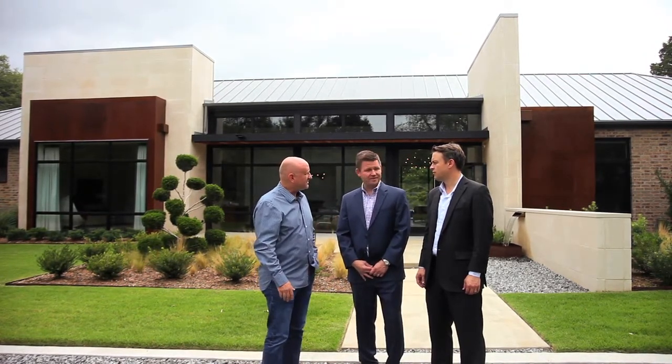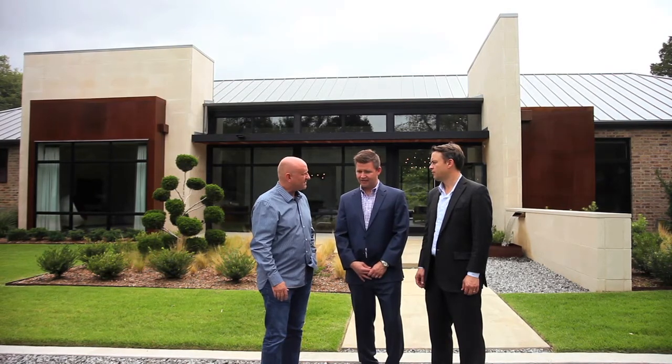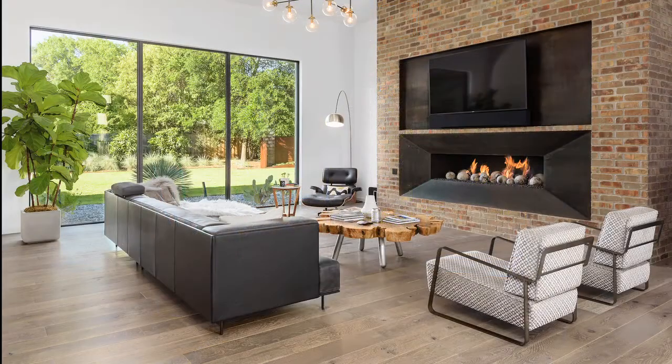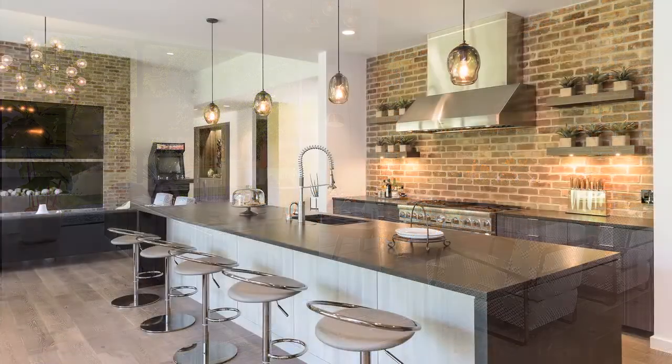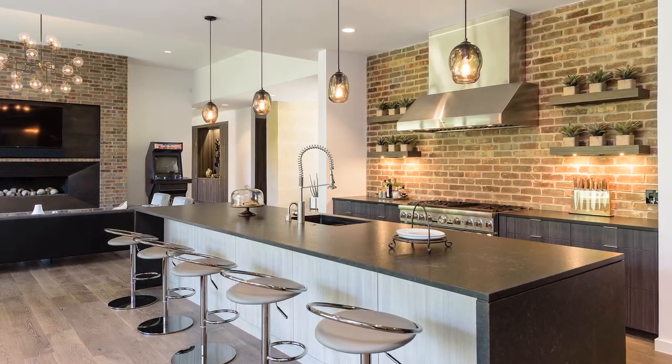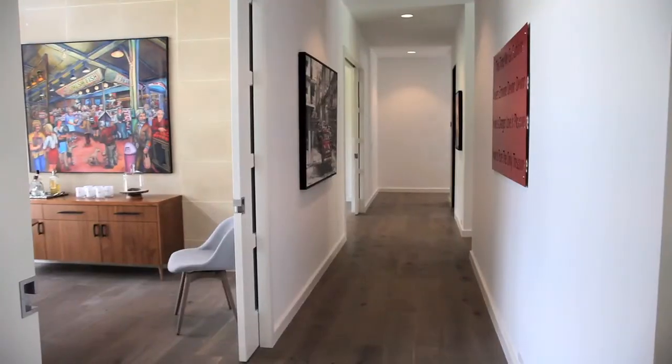Well, this home is the builder's personal home. It's Rob Champion with ICF Custom Homes. He was inspired by Tom Kundig to put this masterpiece together, and I think he's done a tremendous job of showcasing the architectural features and really delivering what the market's been asking for. So talking about what the market's asking for, what are they asking for?